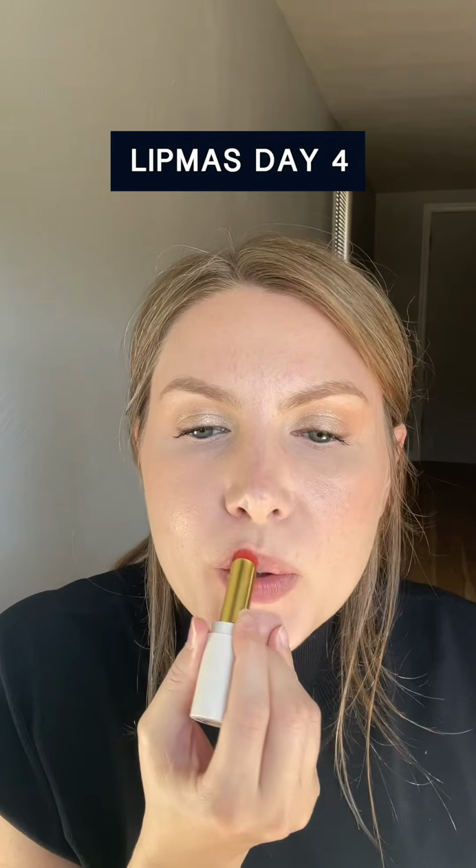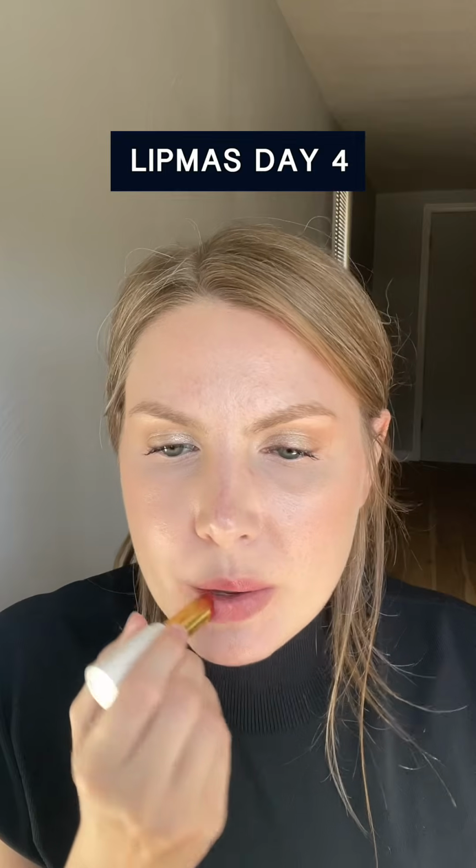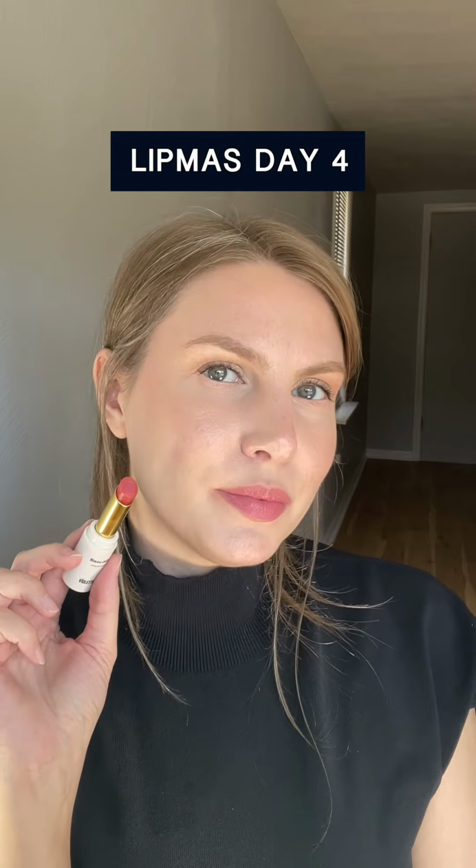Now for the Bonbon à la Rose shade, this one has a little bit more of a noticeable pigment to it, but still very subtle. I find in order to apply the amount of product that I want, I do have to go back and forth a couple of times.